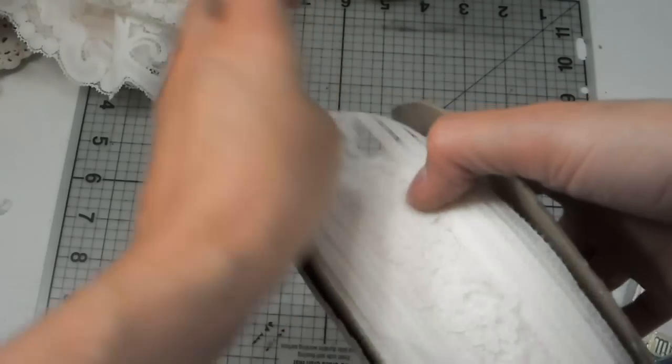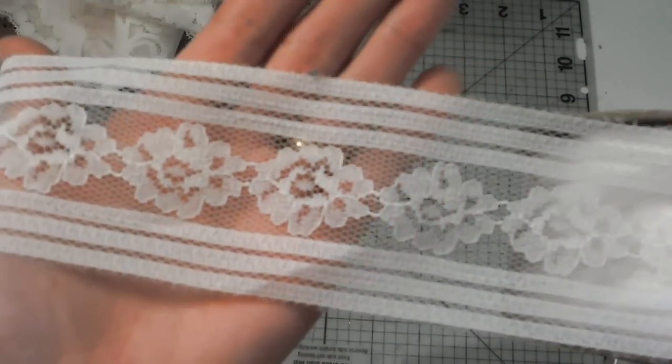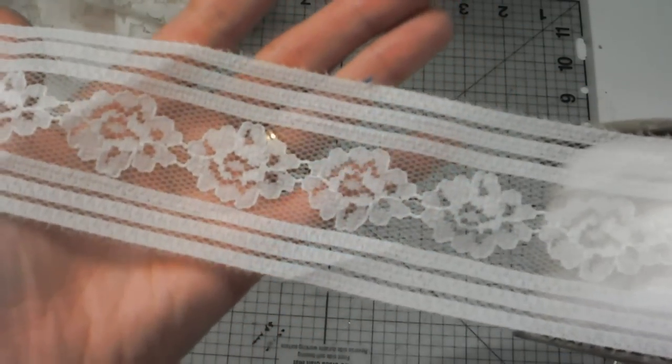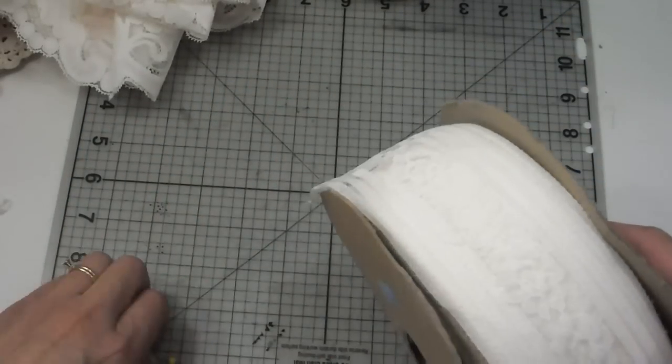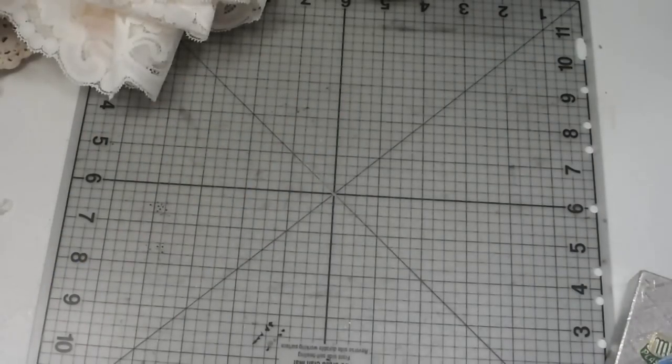And then there's this one, which is kind of different and fun. It's a cream with the roses and then the 3 little stripes on either side. So you can look for those two, and again, there's quite a bit of that. So those will be going up on my Etsy fairly soon. If not tomorrow, then this weekend. So that's what I got at my little thrift store.